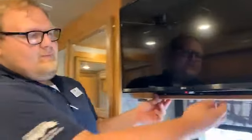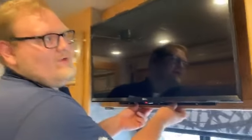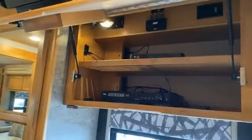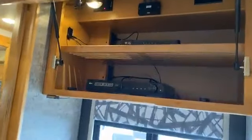You are going to have your TV up here as well too. Again, they use LG name brand TVs. And then you are going to get storage back behind this as well too. Whether you need to hide presents from somebody or you need to hide the alcohol from somebody, whatever you got to hide, put it inside here.